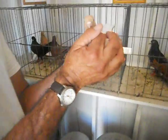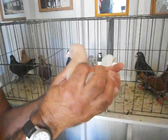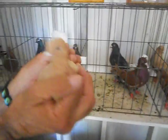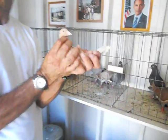Again, here's these yellows with white flights. This family of birds are like buzzsaws. They're like 15 feet, 20 feet. They come in early, 4, 5 months. This year I'm going to make an effort to try to keep more because the hawks like my reds and yellows.